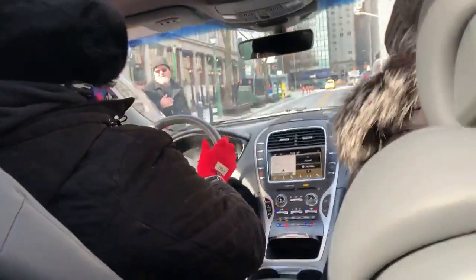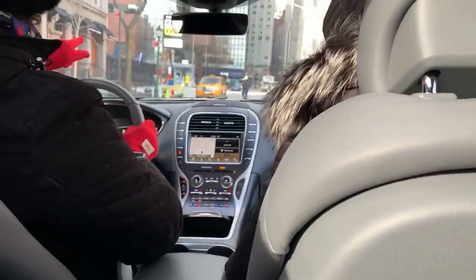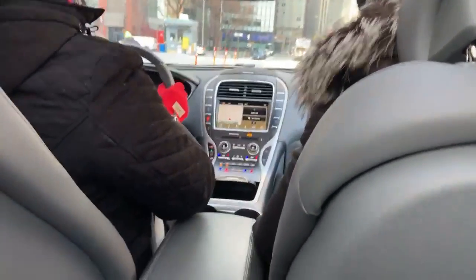Okay, yeah, you gotta watch these people. They walk right from between the cars. Okay, I'm going to take this. No, left. You're gonna go to the light and make a right, okay, and then we'll head to the bridge.